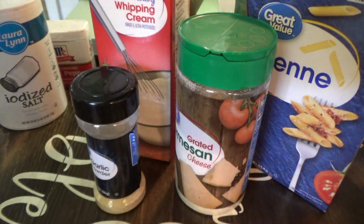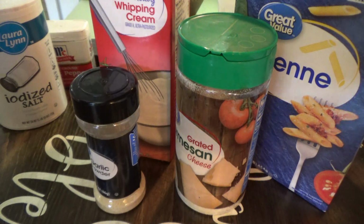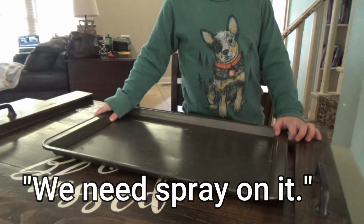So I got that baking cabinet cleaned. This one over here is gonna be the next one. While we're waiting for the chicken to get done, we'll go ahead and put some crescent rolls in the oven. I have some left from the big crescent roll Thanksgiving breakfast thing. We need bread on it.